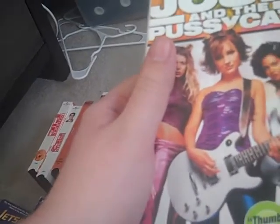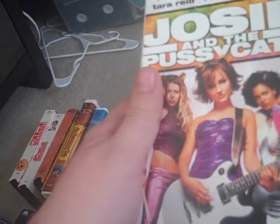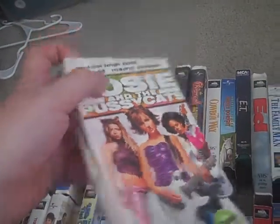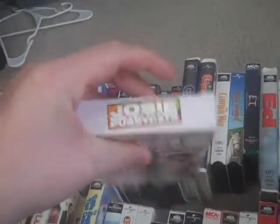Next tape I have is the 2001 VHS of Josie and the Pussycats with Rachael Leigh Cook, Tara Reid, and Rosario Dawson. Thumbs up, says Roger Ebert, Siskel and Ebert at the Movies. Here's the front, spine, upper spine, top, and the back.